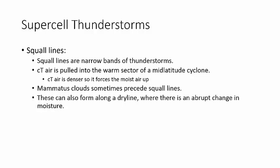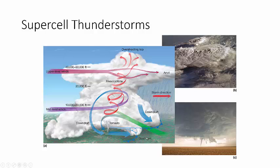Warm, dry. Right? Dry is actually denser than moist. So this is the one that's going to sink, hence it kind of gets twirled at the bottom, and it pushes that moist air up. Let me go back to that picture. So your CT air comes in, it's going to sink, and your moisture is getting pushed up, which is going to cause the rain.